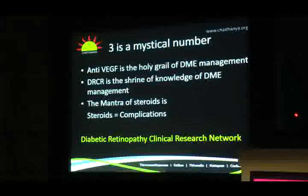So the first thing is that it has been considered that the anti-VEGF is a holy grail of treatment of DME management. And of that holy grail, the DRCR network is a shrine of knowledge. And the mantra which is associated with steroids is that steroids equals complications. So this is what has been driven into our minds.